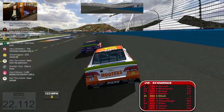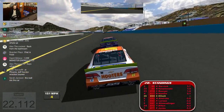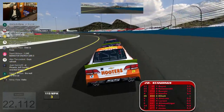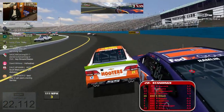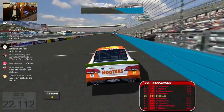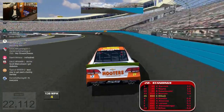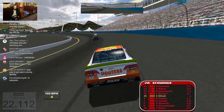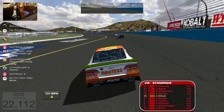Alright, right here, this is the lap I'll try doing the bump and run in turn 4. Get him to the inside, and I'll run him high into the wall. Shoot, that actually wasn't bad at all, except I hit the wall too. That was a decent first attempt, but we'll have to do that again because obviously Chase didn't hit the wall in real life. That was a good first practice.